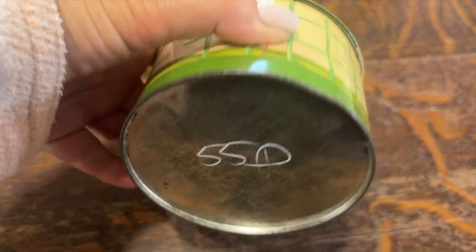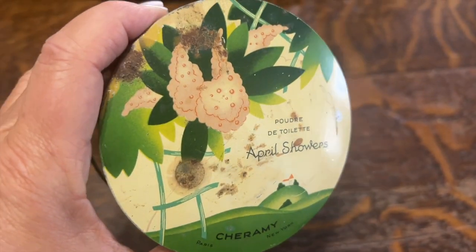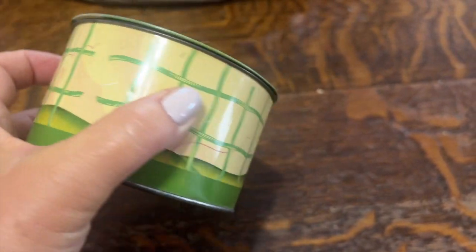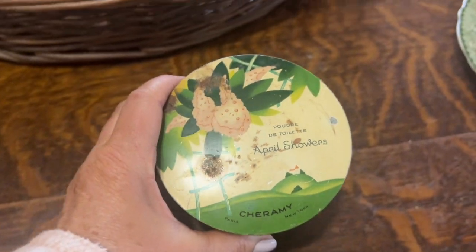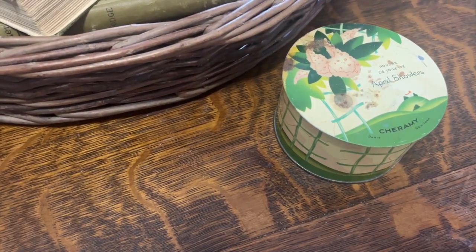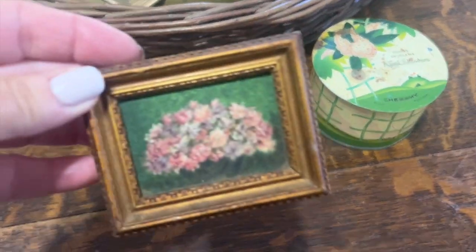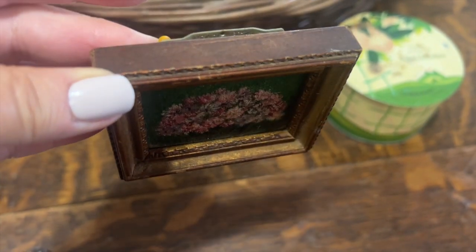So this is something else that I found at the thrift store. It was 55 cents the day I bought it. It was half price, so I gave around a quarter for this. But isn't this beautiful? I always look for vintage items, and I just thought this tin screamed spring. Even if it says April, I will show you how I displayed it in my cabinet, and I think it's just beautiful.